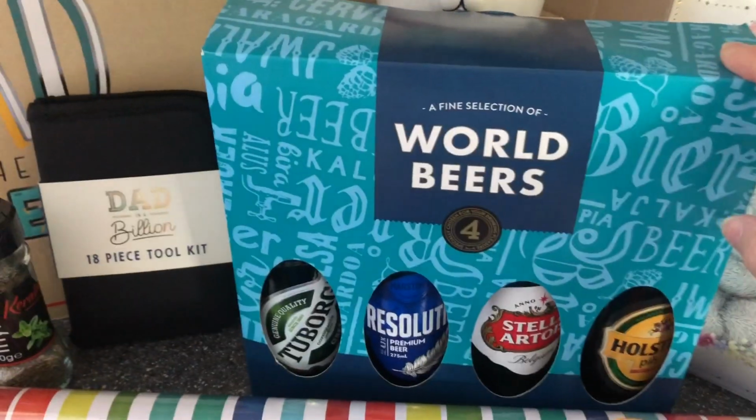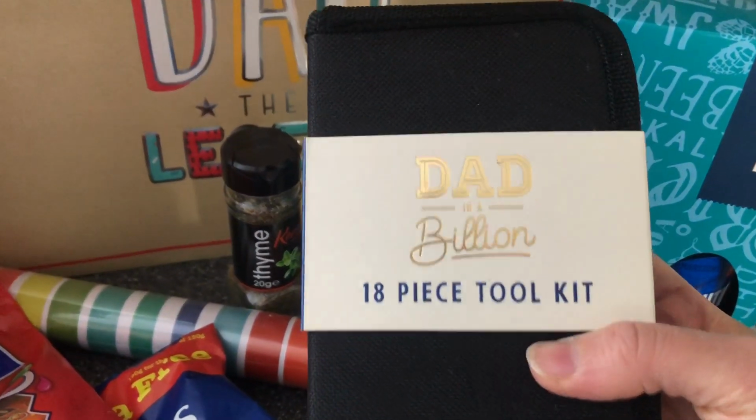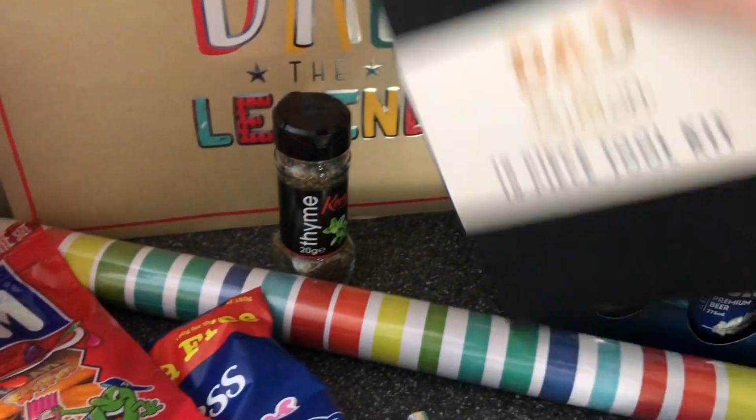So I've got plans for his birthday. And then I've got this dad tool kit thing, 18-piece toolkit. I don't even know if he'll need it, but I thought, you know what, it will come in handy in the car or whatever if he needs that.